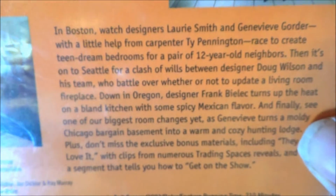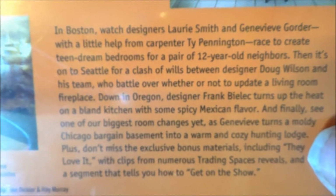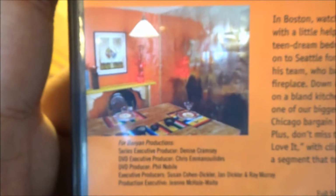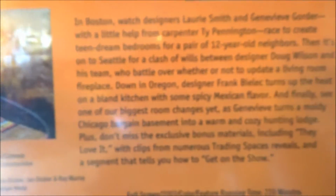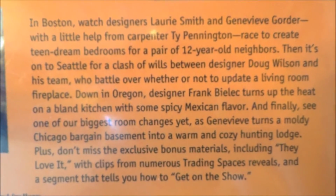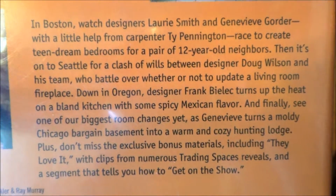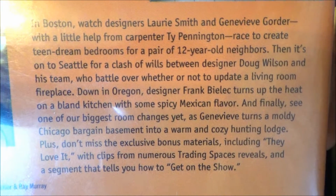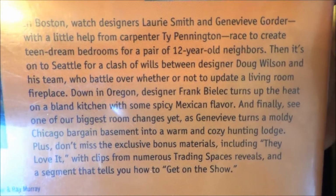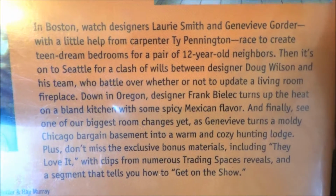In Boston, watch designers Laurie Smith and Genevieve Gordon with a little help from commentator Ty Pennington, who, along with Genevieve, definitely gave the show its Tiger Beat appeal, which is hardly a bad thing. Race to create teen dream bedrooms for a pair of 12-year-old neighbors. I have to say, that is actually my favorite of this 4-pack because it combines the exuberance of youth with the sex appeal of mostly Genevieve, hey, I'm a guy, and Ty Pennington, hey, I'm fair.